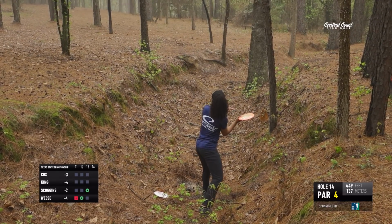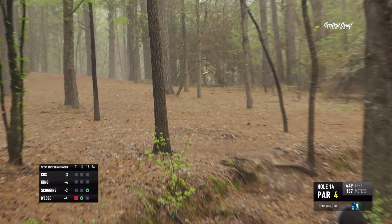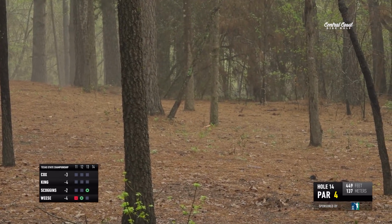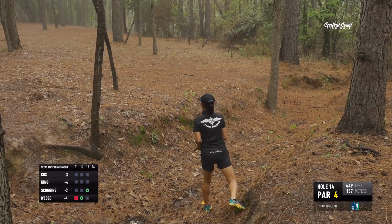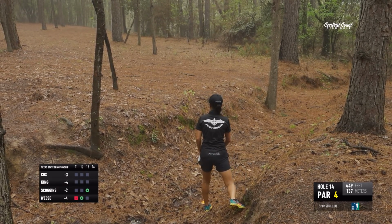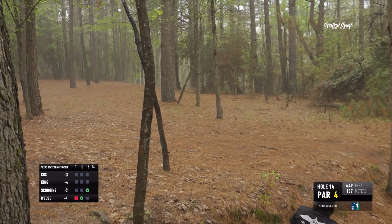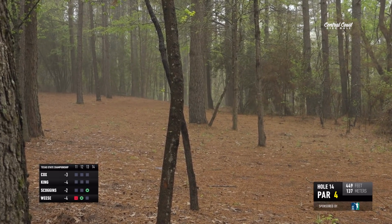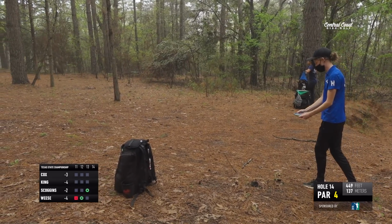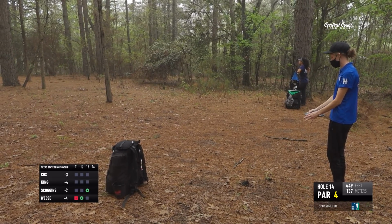Here is Rebecca Cox, where she ended up after that tree kick away from the basket. A lot of work left to do. And she's still not to the opening. She's going to be really pinched over there on that right side and on uncomfortable footing. Ooh. Yeah, couldn't get that angle right in that creek bed. She is a ways out there.